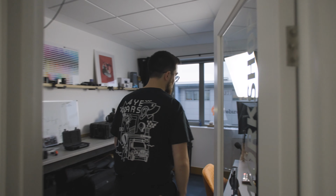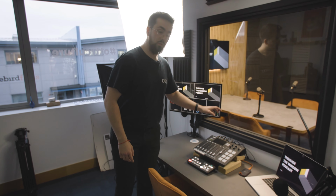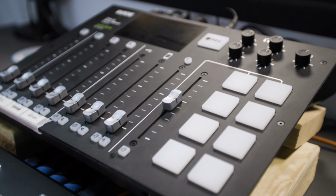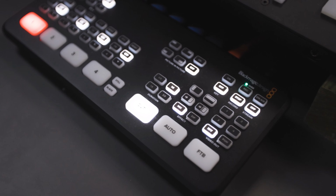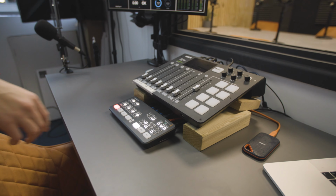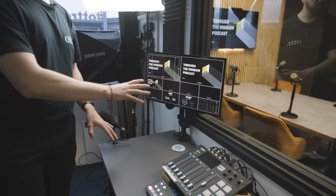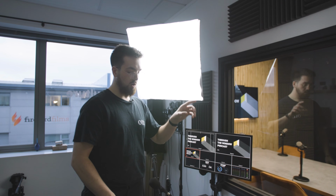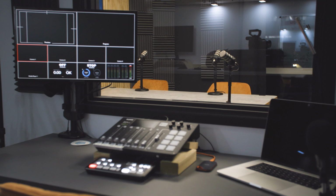And if we go through to the next room, this is our storage room, but also the room where we live mix and record the podcast. So powering all the audio for the podcast, we have the Rodecaster Pro, and we also have the Blackmagic ATEM Mini Pro. So with the Blackmagic, this is a 4-camera HDMI switcher. So as one feed, you can see here, we've got the same signal as the TV. So anything that gets pulled up during the podcast is also then on the video feed, and then everything for the audio goes through here.